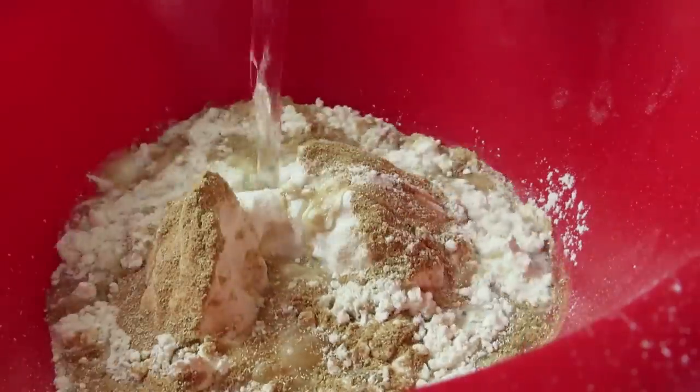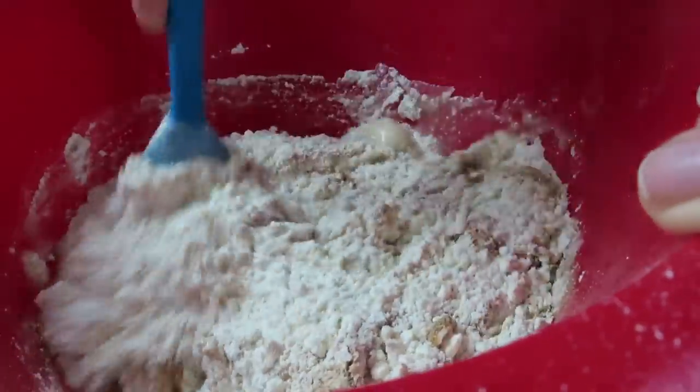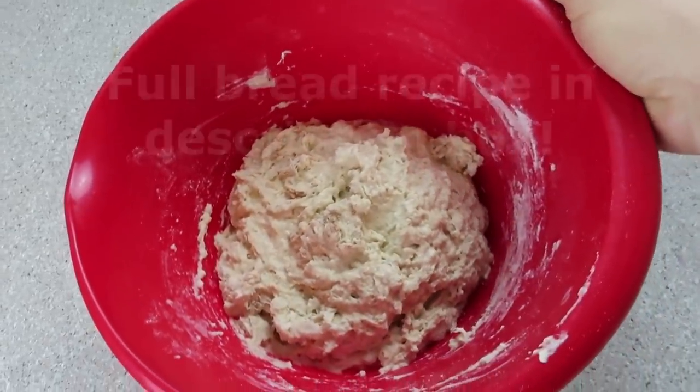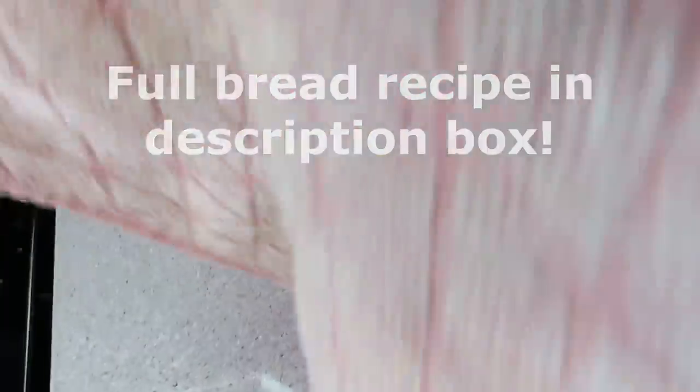But I get this at Winco Foods, and I loved this. It gave nice flavor, like it was a sourdough, but you didn't have to have a starter. It was just like an instant little packet that you put in for the flavor and for the prebiotics, probiotics and stuff, so it made it really healthy, but it was really delicious, and I just let this sit on my counter for about 6 hours before I threw it into my oven.